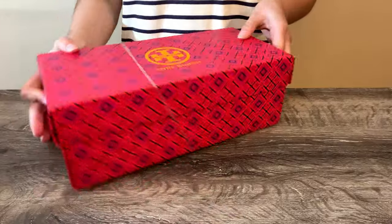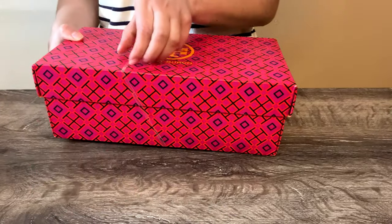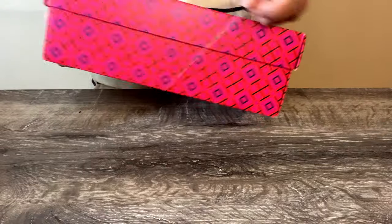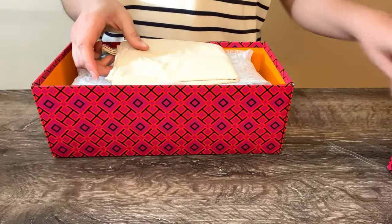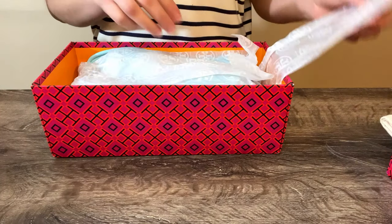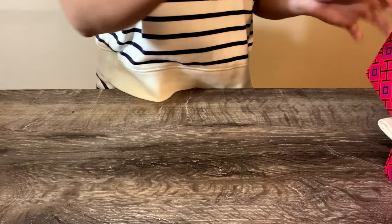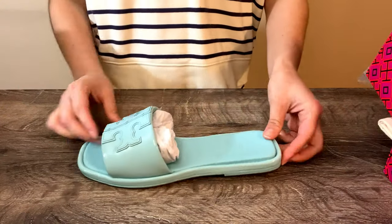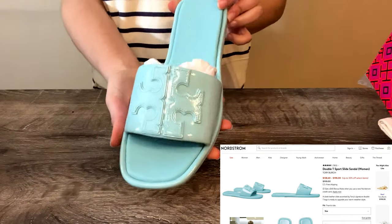Tory Burch Double T Patent Leather Sports Slides in Misty Aqua. I am in love with this color. I would call it Tiffany Blue. They are made in Vietnam as well, true to size, very comfortable, the footbed is cushiony, leather upper and lining, rubber outsole. Guys, this color is so popular, Nordstrom is the only store that still has them and they only have few sizes left.